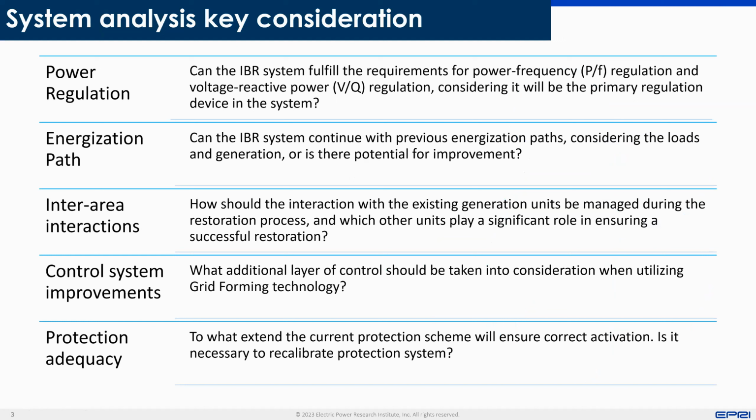First of all, the power regulation. We need to keep in mind that the IBR system will need to fulfill the power requirements on the power frequency and voltage reactive power regulation, and that the IBRs will be the primary system regulation. So we need to ask ourselves if the IBRs are going to have enough power to provide this regulation.